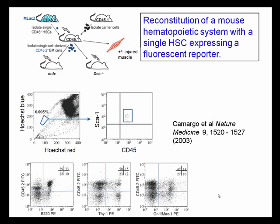And she then characterized those and showed that they express the stem cell antigen 1. So these are SP cells that are of the hematopoietic lineage. Then she took a single hematopoietic stem cell. This is from a mouse that expressed a fluorescent reporter. She took a single fluorescent hematopoietic stem cell and transplanted it into a recipient mouse that had been irradiated.